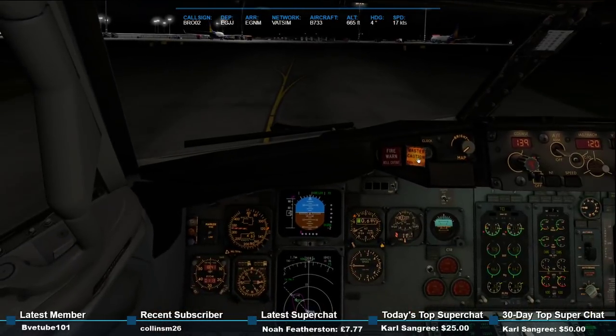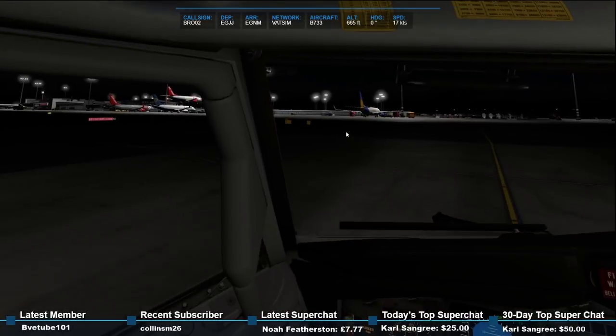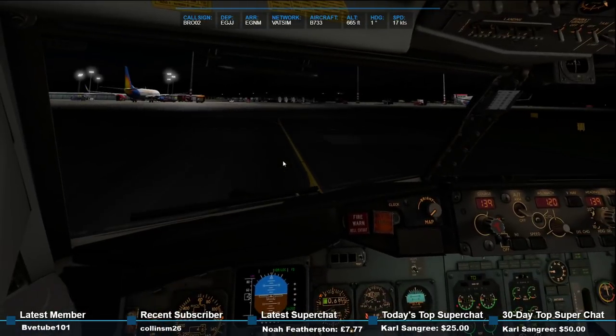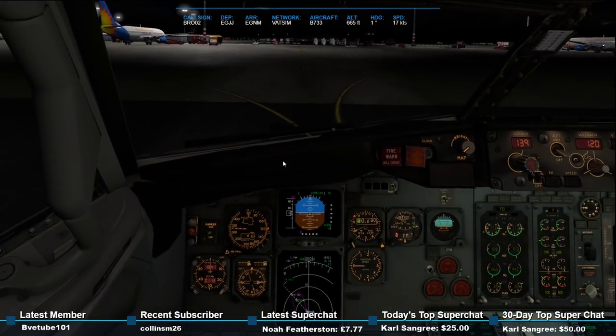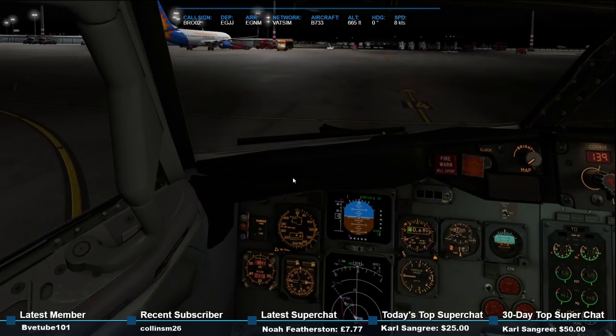It's looking good. And here we are in the Orbex scenery in the middle of the night. I've kind of thrown away the taxi routing, guys. I just want to get parked up and get back there. Yes, Doug, can we go back to the comfy Zebra? Yes, please. It certainly works a lot better than this does.